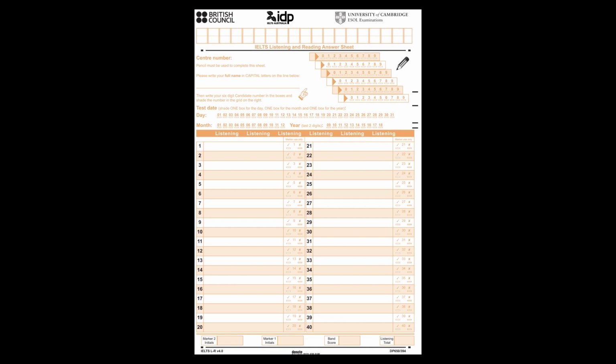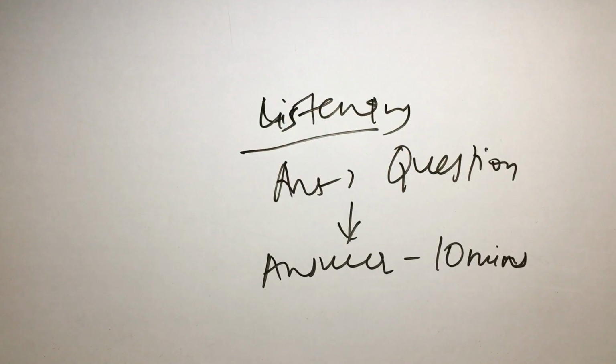Okay, wonderful. So this is how the answer sheet looks, right? Here you just copy from 1 to 40 all the answers which you have written in your question sheet, and for that, as I said earlier, 10 minutes will be provided, so don't worry about that, do it in the end. Okay, great. Now we are back here.